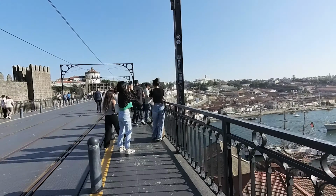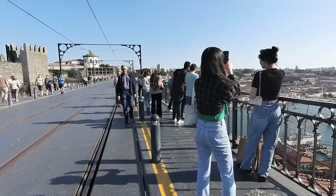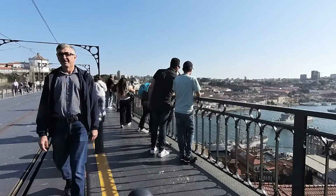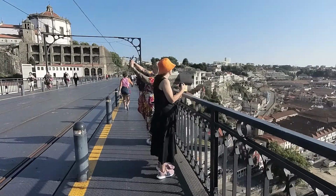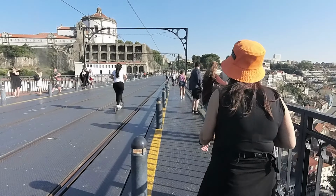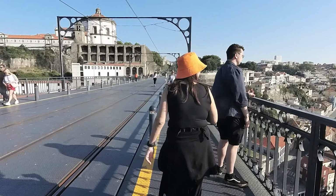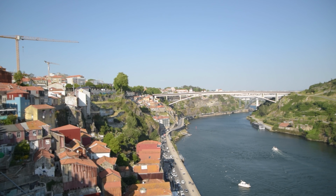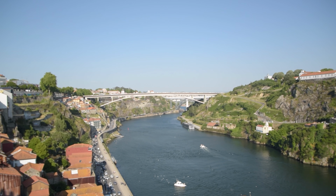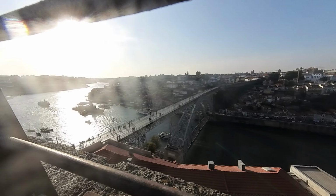Fun fact, I am pretty much afraid of heights. It's time to get out of here. My legs are getting kind of wobbly now, so I'm going to get out of here as soon as possible. Look at that view. Look at that view.